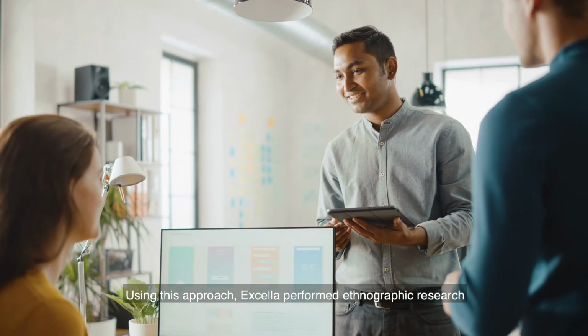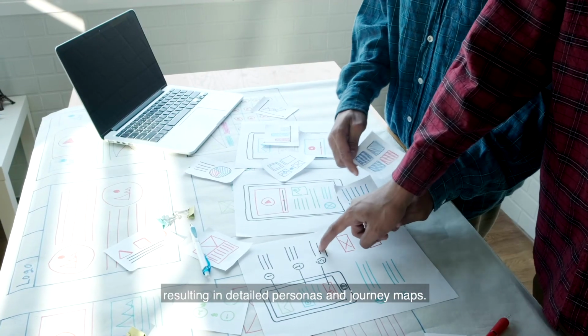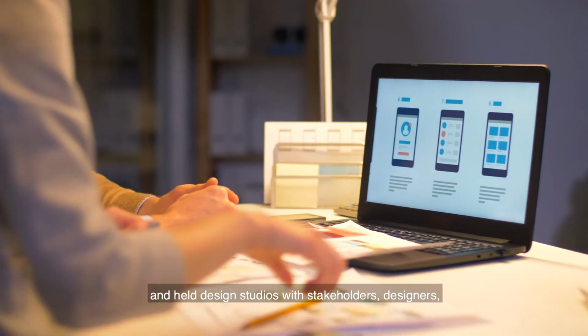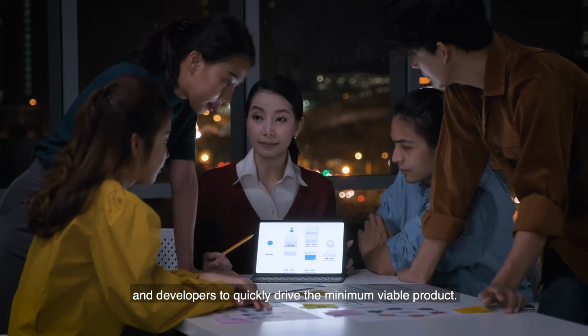Using this approach, Excella performed ethnographic research to better understand USCIS's customers, resulting in detailed personas and journey maps. Through field visits, the team validated prototypes with real users and held design studios with stakeholders, designers, and developers to quickly drive the minimum viable product.